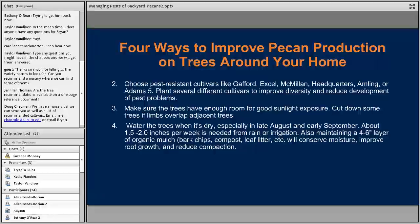In July and late August, when the nuts are filling, that is the most critical time for water. Pecan trees need about an acre inch of water a week, or about 1.5 to 2 inches a week, from August to September. So water your trees once or twice a week. Water them real deep, get a good deep watering, and that's going to help with your tree health and also with your nut size.